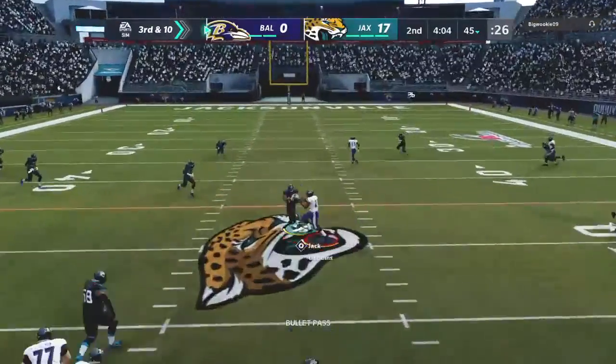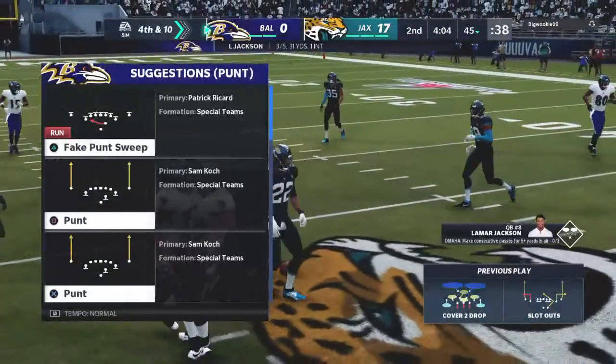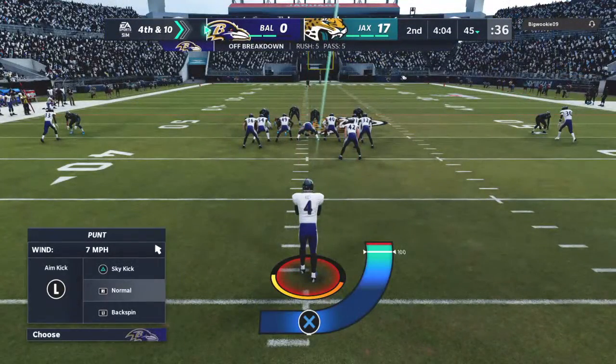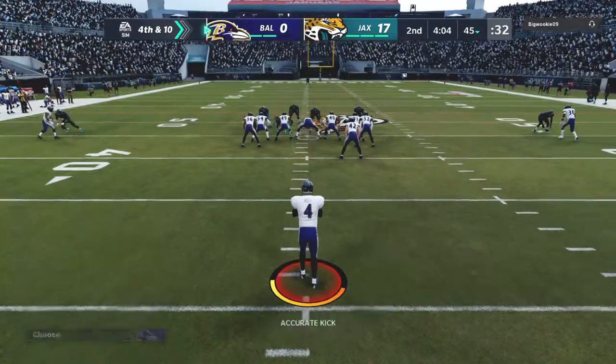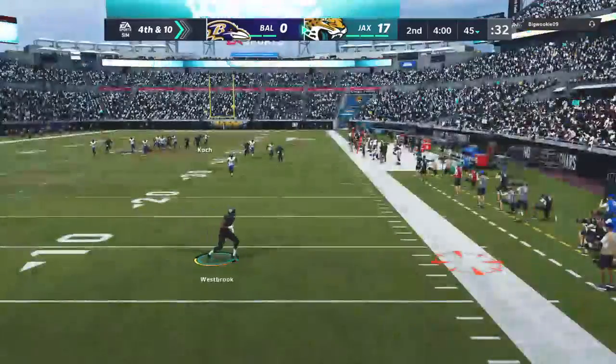Jackson from the shotgun. And he fires one, but incomplete. The passing game not in sync here early. And now it's 4th down. Well, they certainly did a nice job there, picking him up out of the backfield and then running stride for stride with him. That's good coverage, and it led to an incompletion.